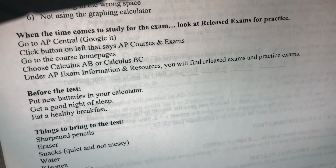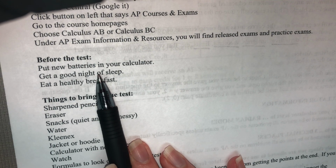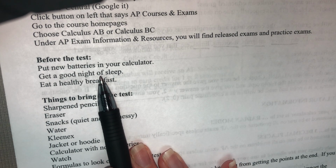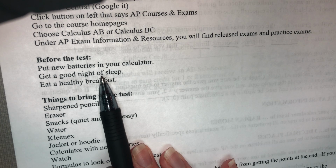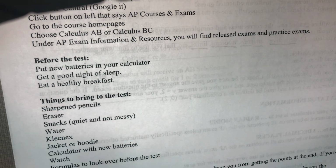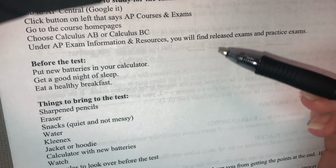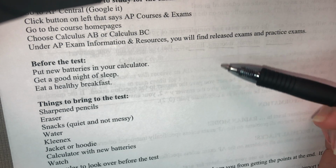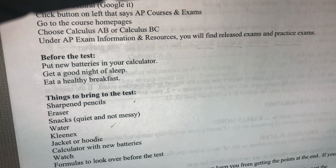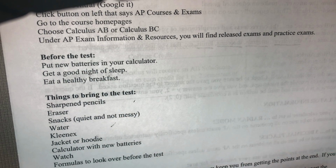Now, before you take your AP exam, put new batteries in your calculator. Did you know that if you tell your calculator to find intersections of two functions and the functions are kind of yuck, which they do give you yucky functions on the AP exam, and your batteries are running low, that you'll see these little lines on the top right that look like it's just kind of scrolling in a circle, and it's like your calculator's thinking, I'm thinking, I'm thinking, and it takes it a while sometimes to find that intersection point. Well, if you put brand new batteries in your calculator, it actually does those calculations faster.